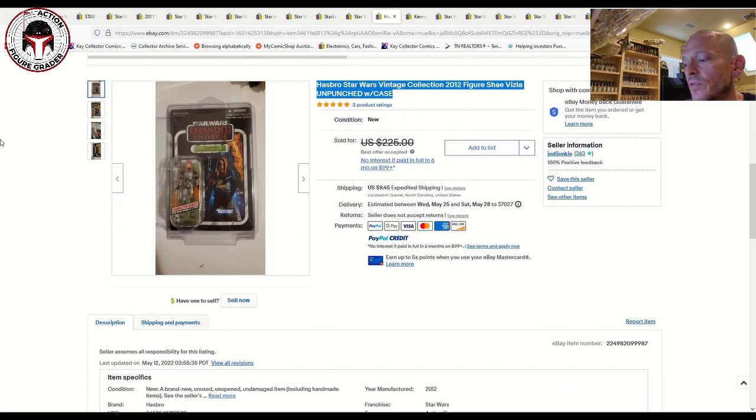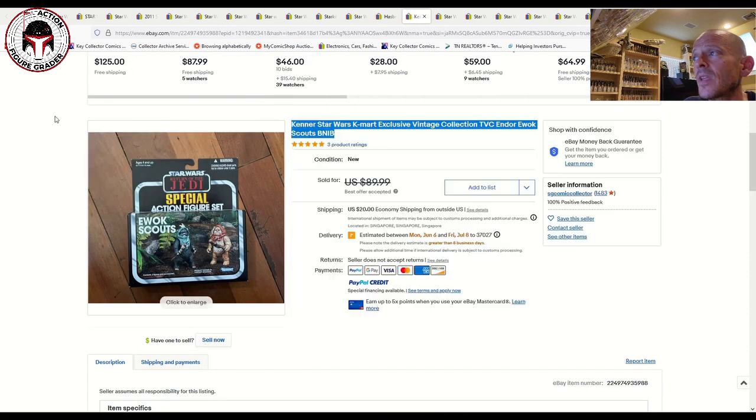And this one also was listed for $225. It sold for $200. So again, Shae Vizla pre-reissue announcement was very consistently selling for closer to $300. Even graded examples, we documented several that sold for anywhere from $350 to $450, depending on the case and the grade. So it seems like $200 to $225-ish is the going rate now.